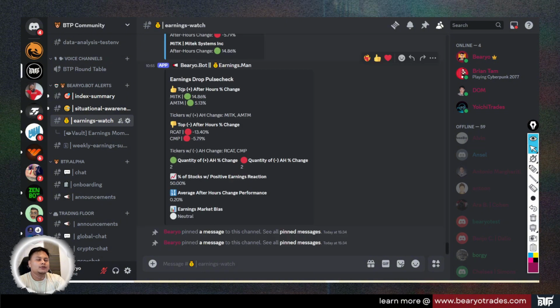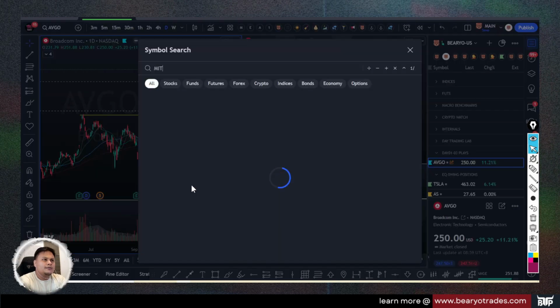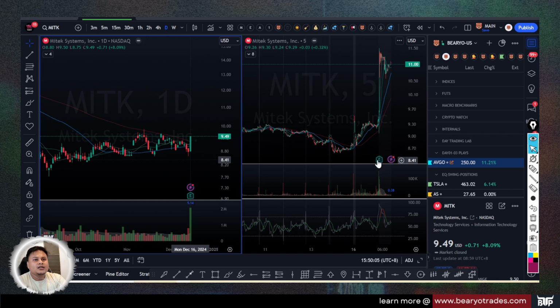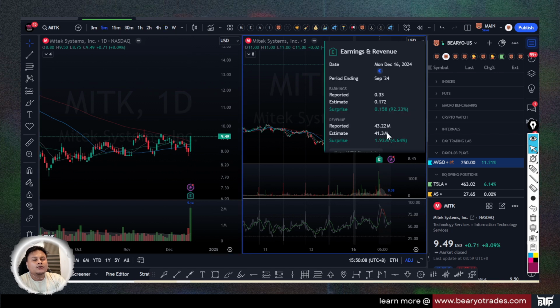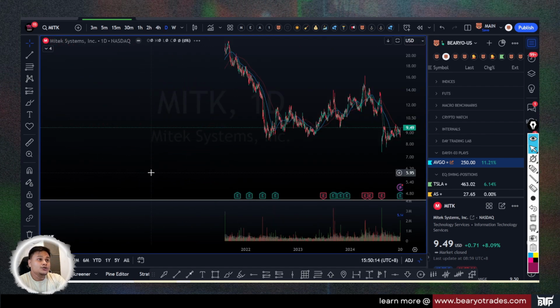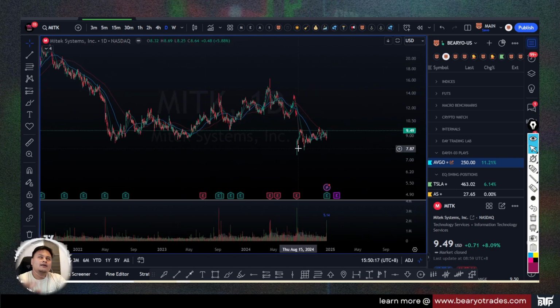So for example, right now, dalawang stock, MITK, AMTM. So MITK, let's look at the stock. So nag-gap up siya, maganda pa yung earnings niya. Okay. So 43 mil, 41 M estimated. So let's look at the current market structure. So malaking factor yung market structure and yung current cycle. So if it's under accumulation, medyo pass or parang hindi pa siya gaano ka-clear trade for me.